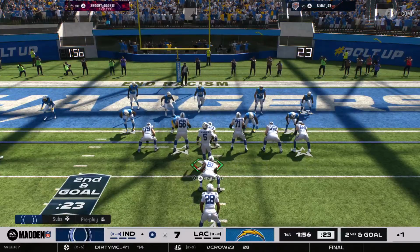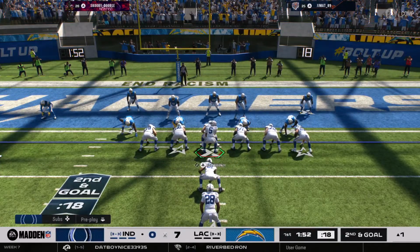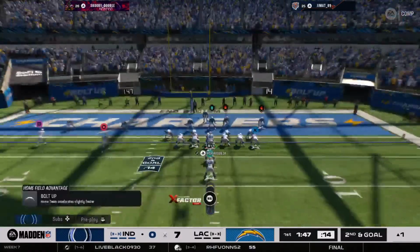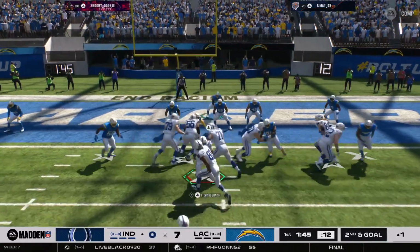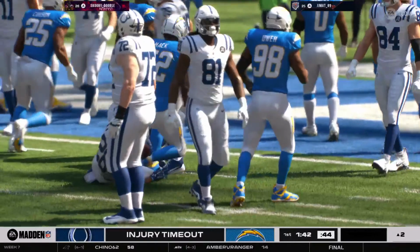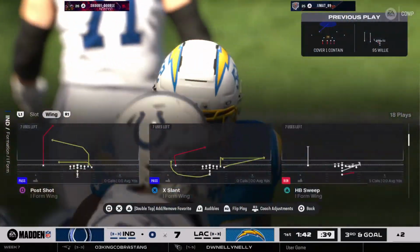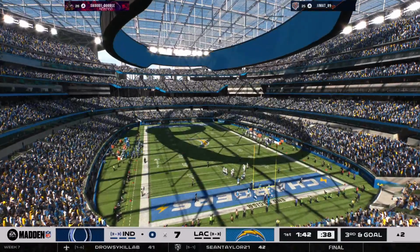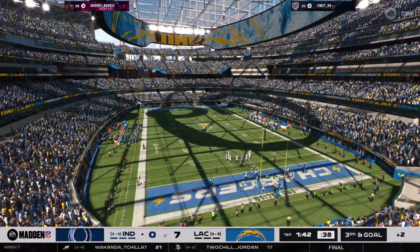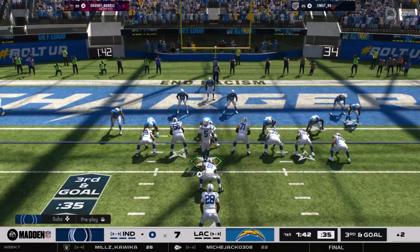Ball a little closer now. It is second and goal. Let's go now. Ready up. Taylor trying to push the pile forward, but he's not going to get in. They stop him up short. Now we're going to get a stoppage. We have an injured Charger. Athletic training staff looking at him, so we'll step aside. Once more from the 2. Third and goal.